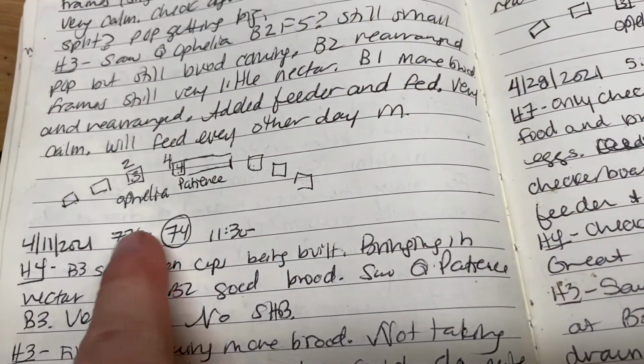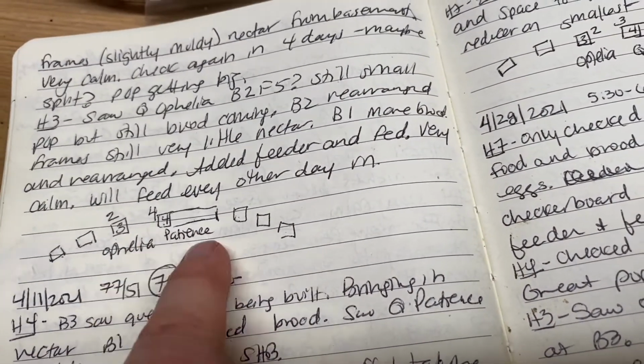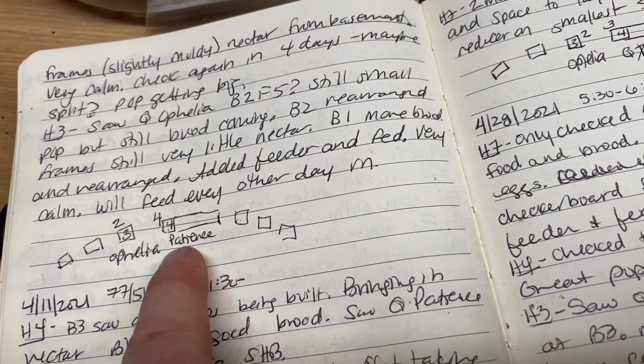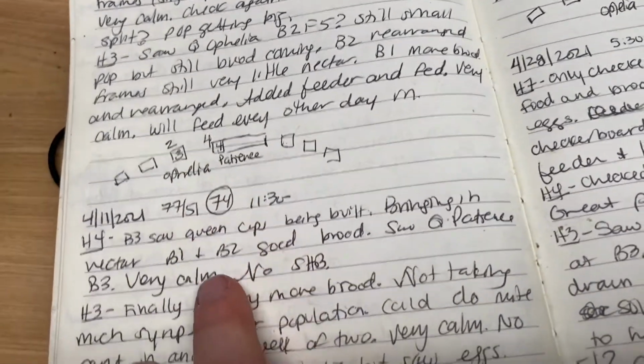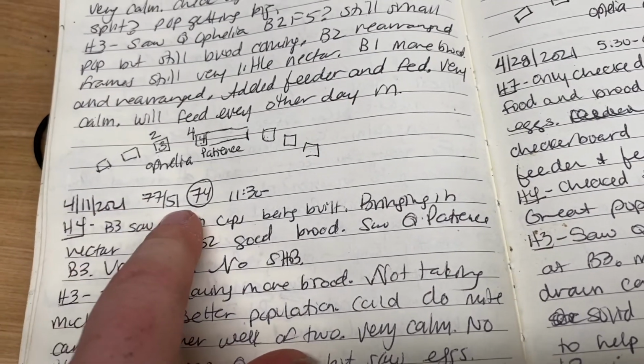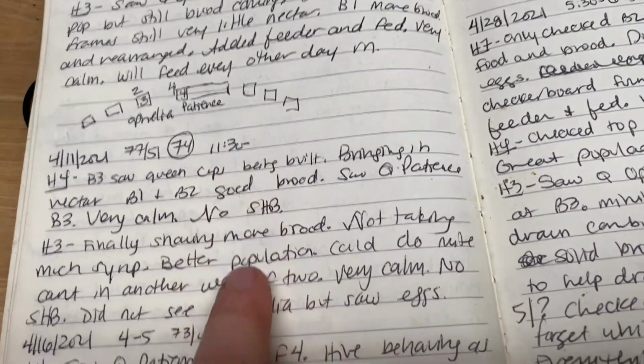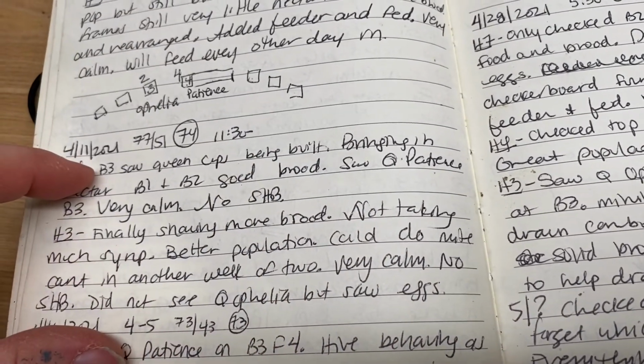So here's an example of the charts that I put in. These are all the hive stands, but then I had what I did between these two colonies and how big they were. And then I have dates. I started including the highs and the low temperature of the day and the time of the temperature when I started the inspections. I take notes based on box numbers.